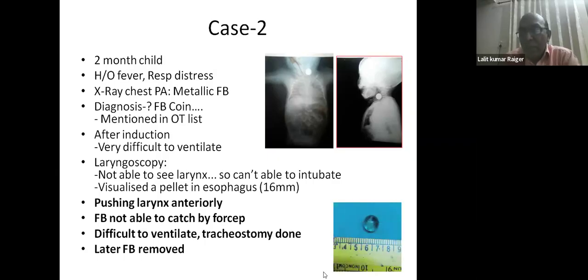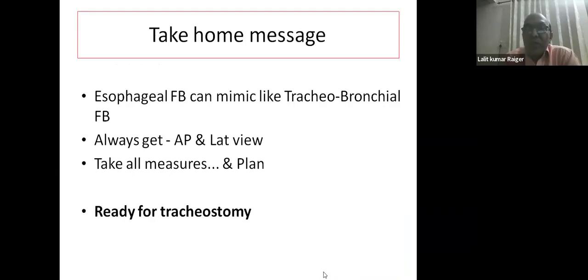This is the picture of that plate. So the take-home message with this is that an esophageal foreign body can mimic a tracheobronchial foreign body. Whatever foreign body is there, we always have to take AP and lateral views, take all measures, and then plan and be ready for tracheostomy.